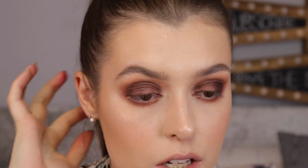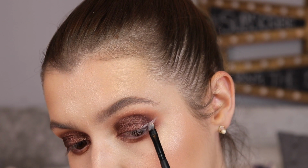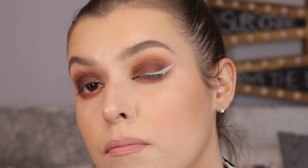Okay, now I've done that, I wanted to create that negative space liner, so I'm going to take some concealer and my eyeliner brush and just create a baby wing. I don't want to go too crazy because I might be creating more work for myself, but I'm going to just take some concealer on the back of my hand and a little eyeliner brush and try and create a negative space wing. Hopefully it works. This is looking crazy now, but bear with me. I think it'll look okay in the end.